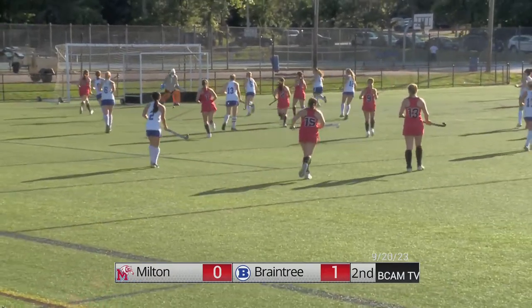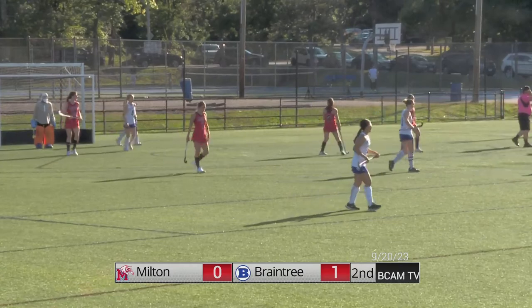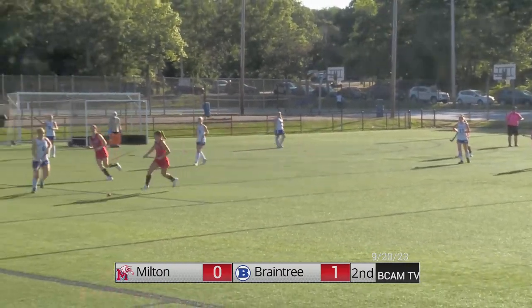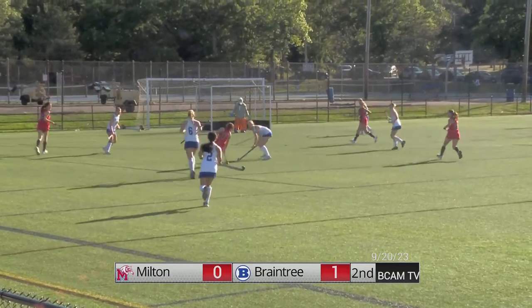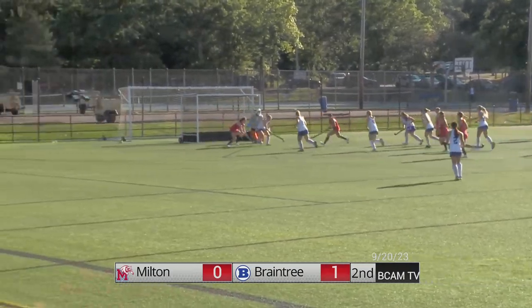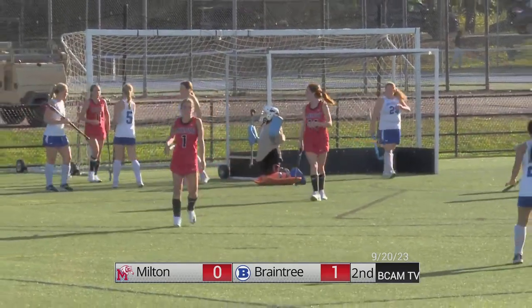The shot is released. And from too far out, it'll be a Braintree ball. Braintree overruns it. Now a chance the other direction. Not much on the shot. The pass out in front and going just wide. That's Corcoran keeping a close eye on that one right next to the post.